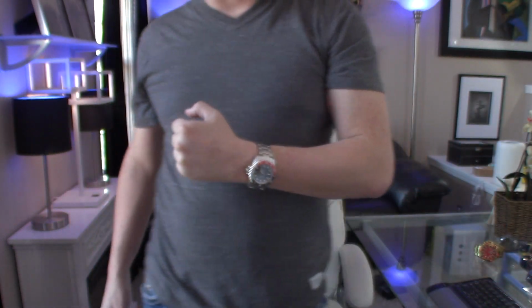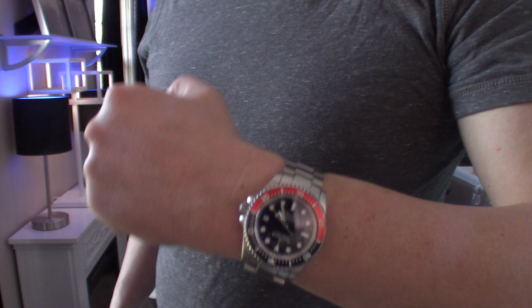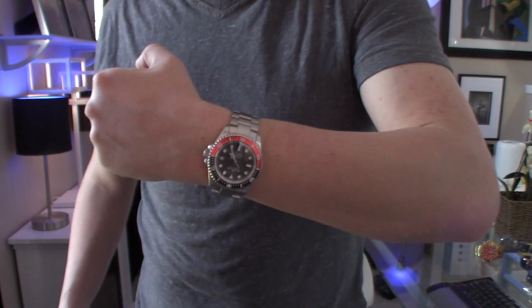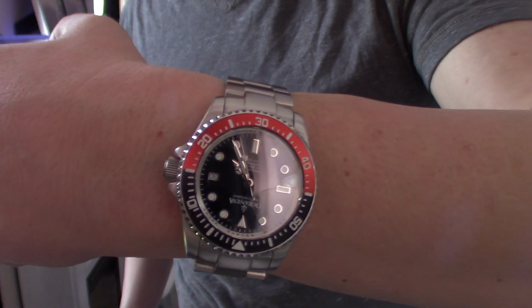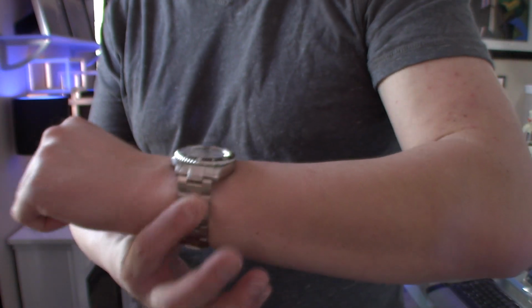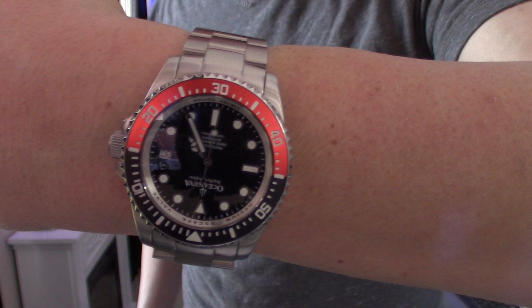And again, not everybody likes the large, big, over-the-top watch thing, and this is just a fantastic looking piece. Like I said, I wore it today to a job interview, and I just feel like it was the perfect watch for a situation like that. It's classy, it's sleek, it's noticeable, and I think you guys will definitely love it.